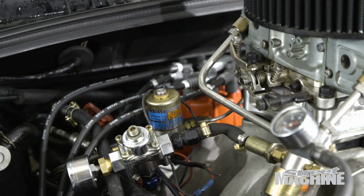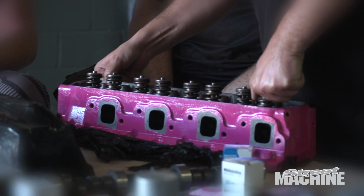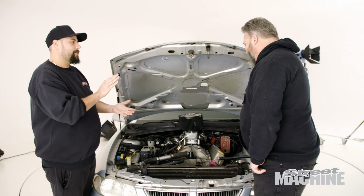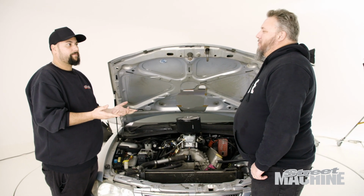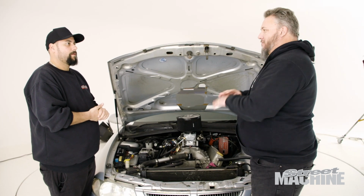We put a second-hand cam in it. We had Rob Stoker supply the heads. They did a bit of machine work and what have you on them. Yep. I think that cost us a whole $70. But we spent money on the diff, don't forget. Yeah, you spent a lot more on your driveline than we did. We concentrated very much on the engine bay. Yep. You spent it all the way through the driveline.